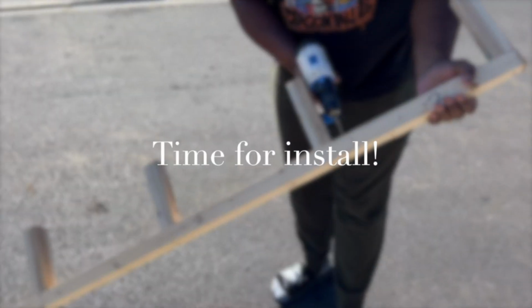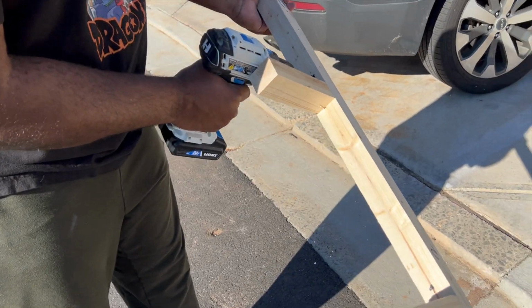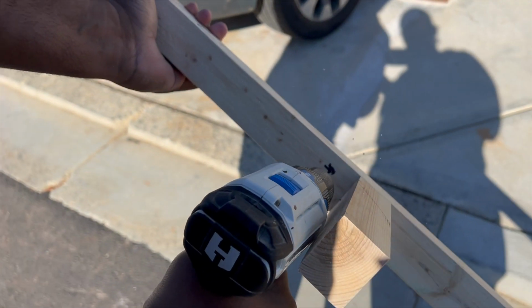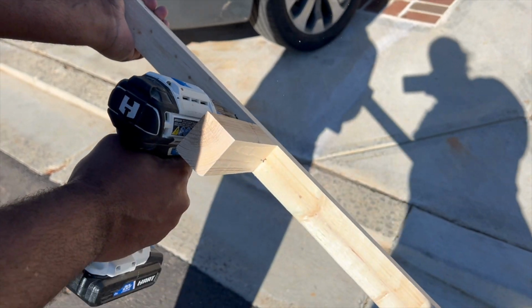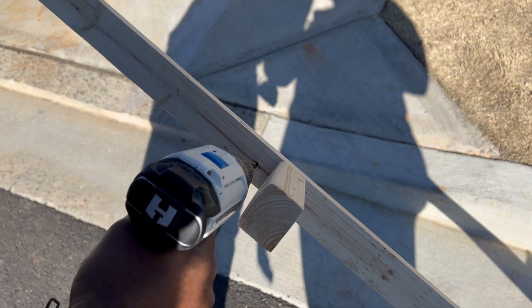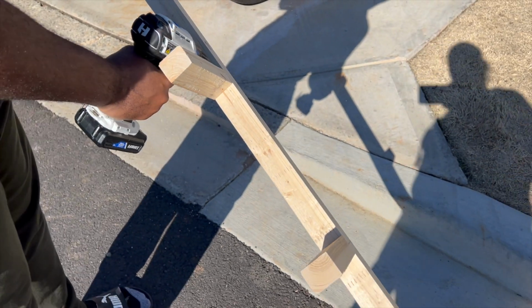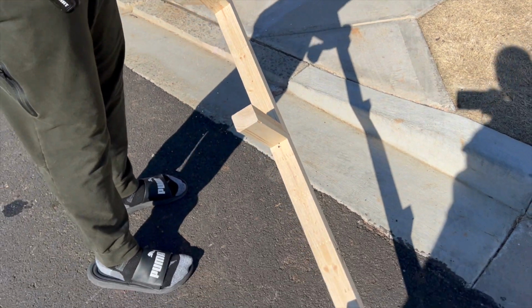So it was time for install. What I did was I had already marked the studs inside the office and marked on here where I wanted the holes to be. So I just went outside and pre-drilled holes in those spots so that I could take it inside and screw it straight into the studs without possibly splitting the wood or anything weird like that.